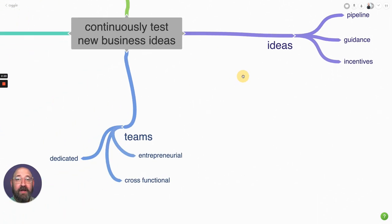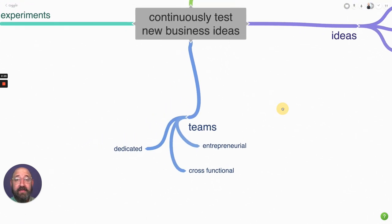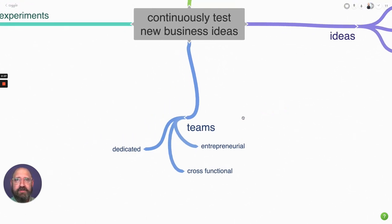The next is really about the teams. The teams are so crucial to making this work. Quite often, I argue for them to be dedicated. I don't always win that battle, but basically dedicated teams do outperform teams that are multitasking across four projects at once. And so if you want to test a new idea, having a team that is dedicated certainly does help in that endeavor. Also having them be cross-functional.